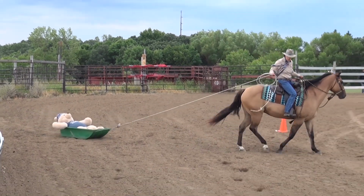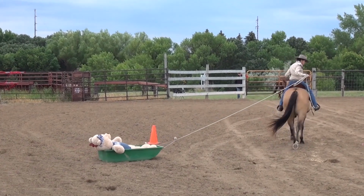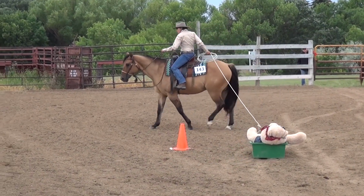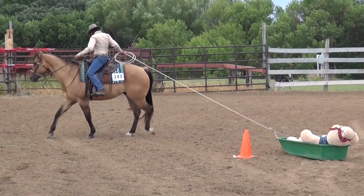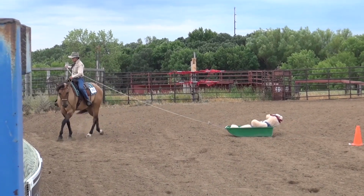Okay, Mary's going to pull that calf sled up around that cone and then return it to its point board. That looks like a Harley Davidson. No, I said he's a cow that had to birth that calf. I'll tell you, you should have put a jacket on it because it was cold.